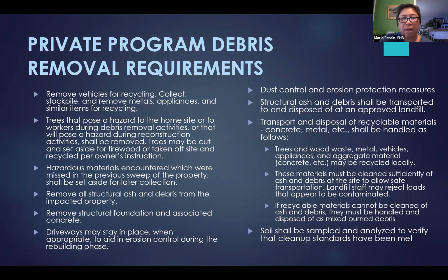If you happen to find hazardous materials during the process, you can set them aside. Actually, prior to doing any kind of debris removal, it would be a good idea to look at the site itself and see if there are any hazards on site that perhaps were missed, and set those aside.